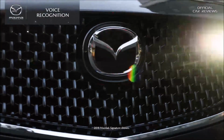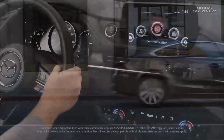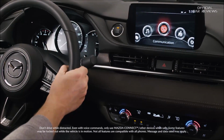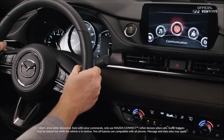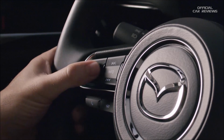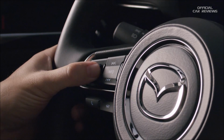One of the smartest features you'll find with Mazda Connect is how you can use your own voice to control the infotainment system. This lets you keep both hands on the wheel while you're on the road. To start the voice recognition control feature, press and release the talk button on the steering wheel. Wait for a beep and then say a command. To stop voice recognition control, press and hold the talk button again.